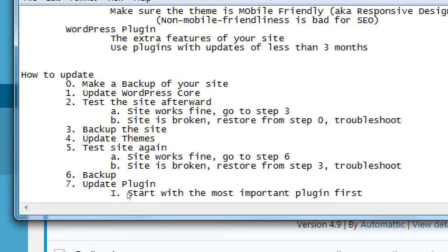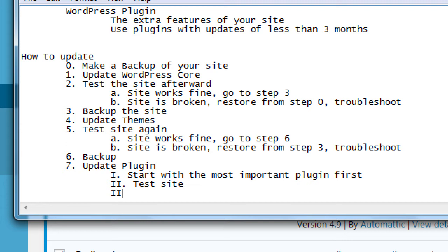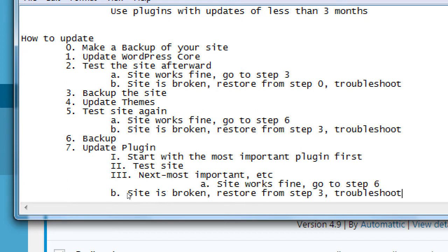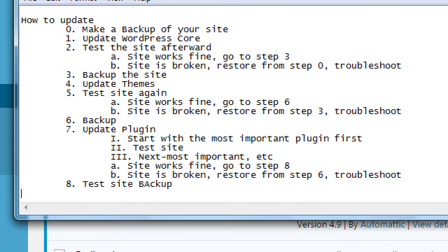So I start with the most important plugin first, test the site lightly, and then next most important, etc., etc. Start with the most important plugins, test that works, next plugin, you've done all your plugins. Your site works fine, go to the next step, 8. If there were some failure somewhere, go back to your previous backup, 6. Then step 8, test site, backup, and then I'm done. It is a lot of work.